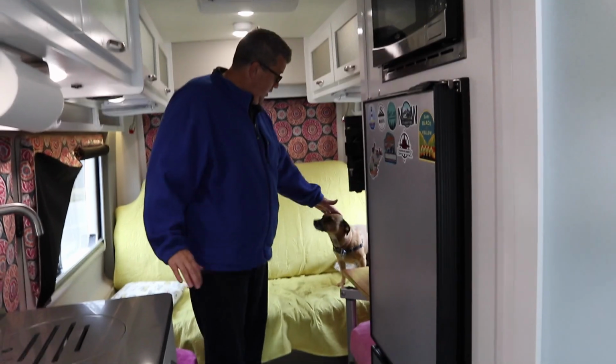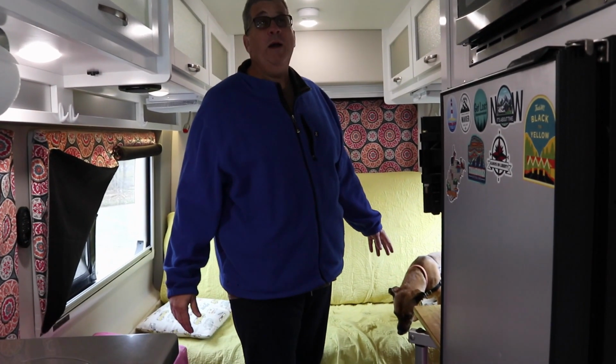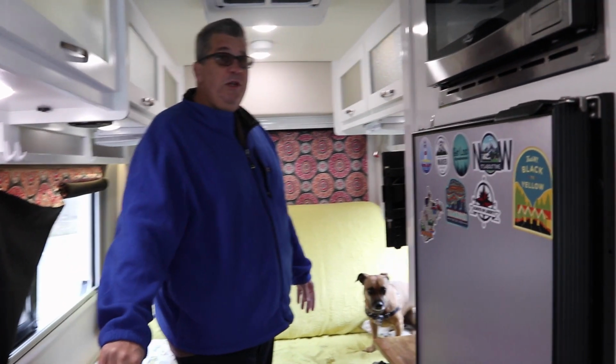Spike, we're really happy with this van. It's been a year, and like I said, 21,693 miles, I believe, is on the odometer when I looked at it. And it's been in the shop.